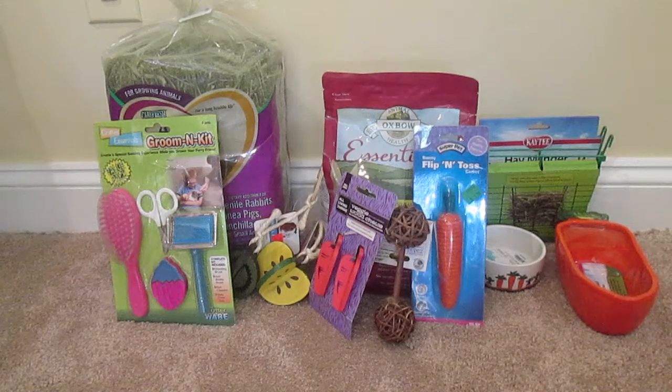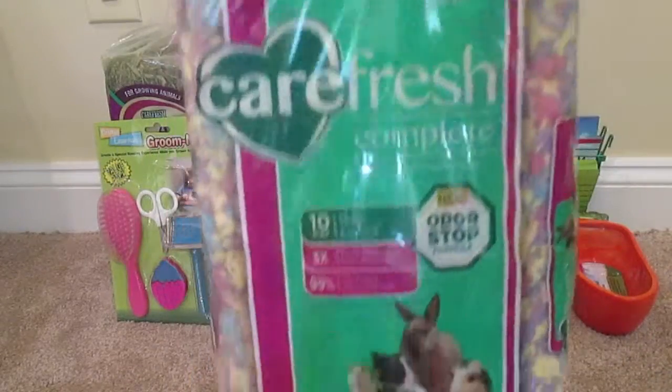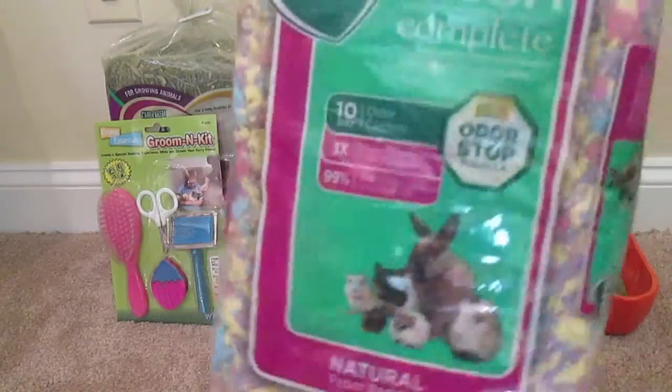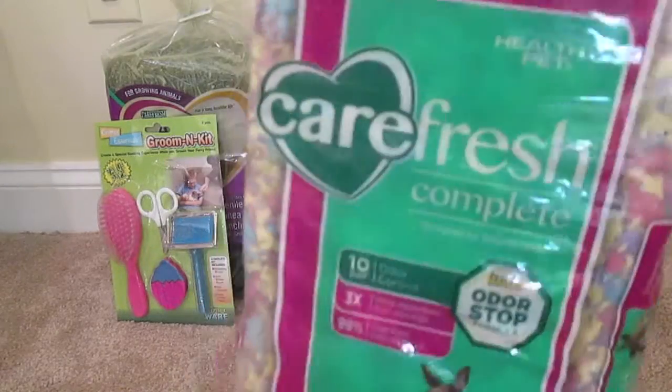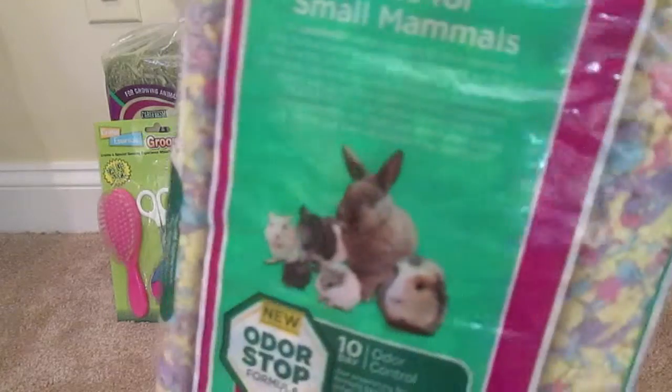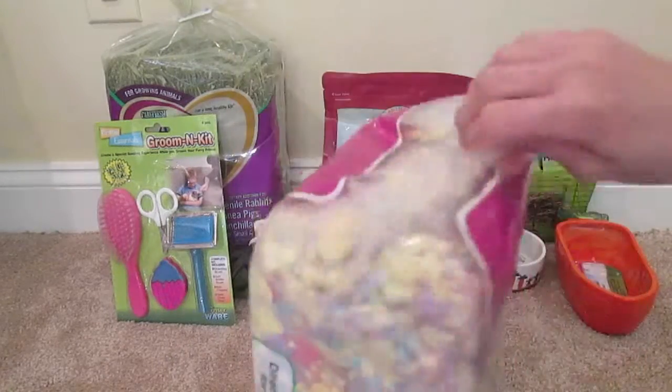The next thing I have here is this Carefresh Complete Rabbit Litter or paper bedding. This is for the top layer of my litter. I'll explain more later, but I'm going to use this for the top layer for my litter.